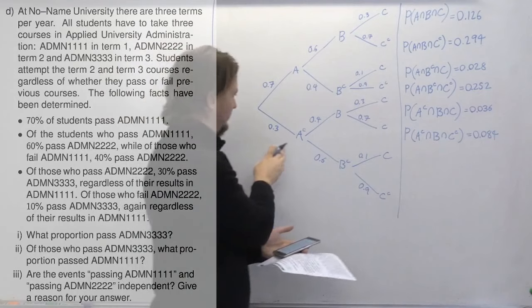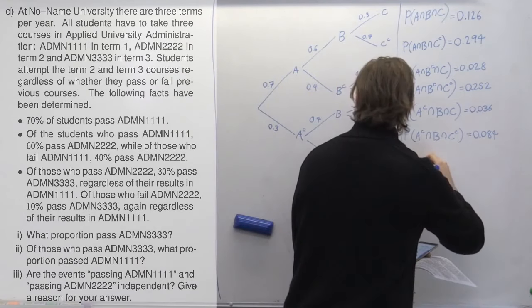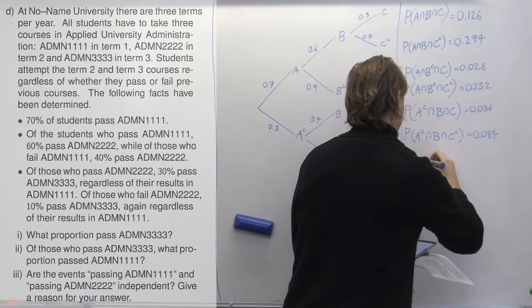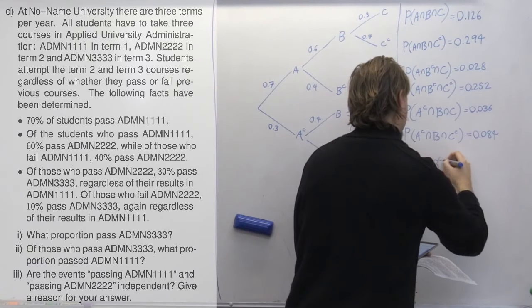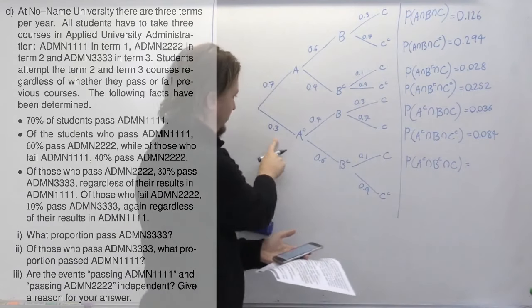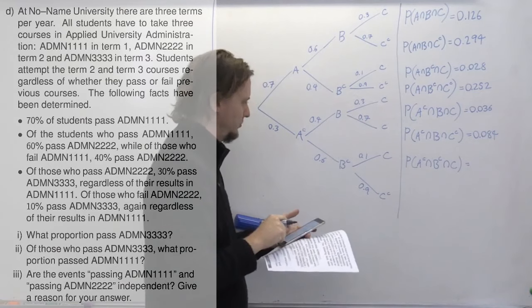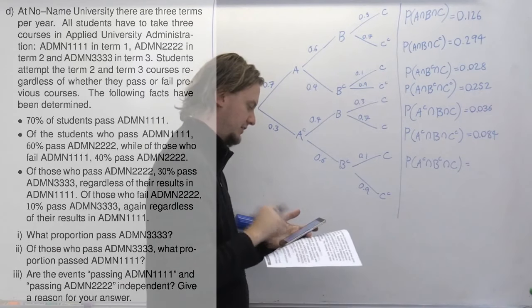Two more, you could fail twice and then pass once. So the probability that you are going to fail the first two courses, and then you make a recovery and pass the third one, well, that is going to be 0.3 times 0.6 times 0.1. Now that one I could probably do in my head, but since I've already got the calculator out, let's just do it this way.